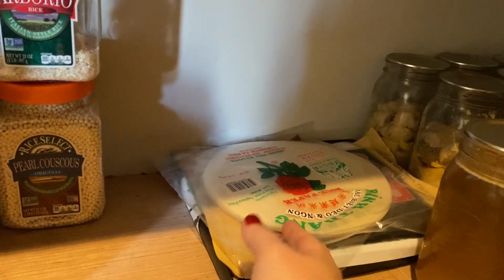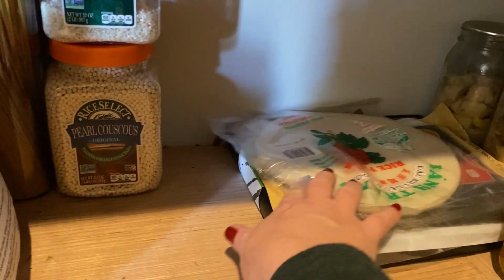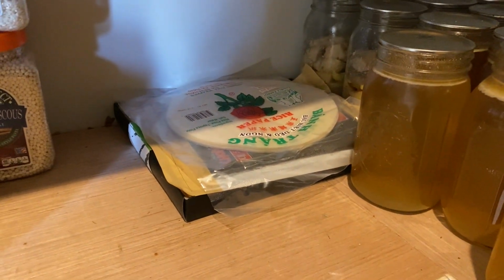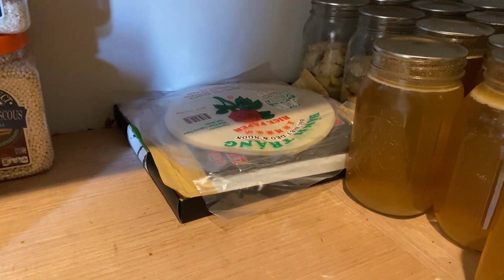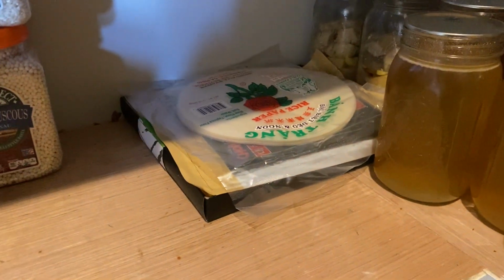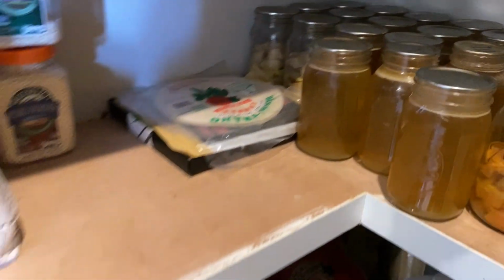This is another thing that we are going to use during the pantry challenge, and this is rice paper used to make like summer rolls, which are so good. You can put anything in them. It's even better if you have like this sweet chili sauce to dip it in. I'm not entirely sure that I do, but I might have what I need to make it. And then, well, I'll get to these canned goods in a second.